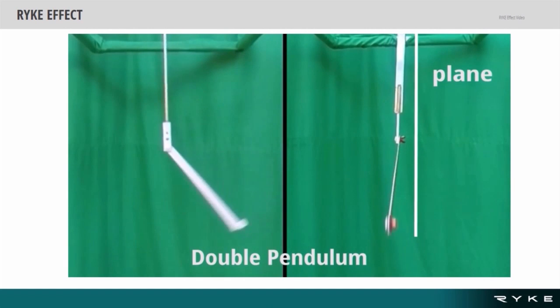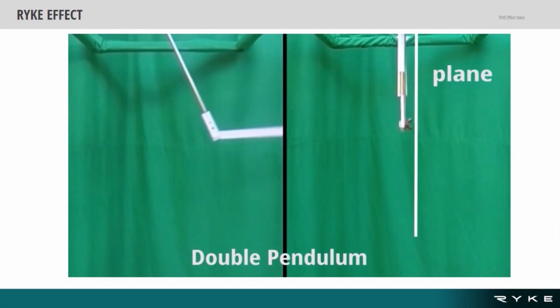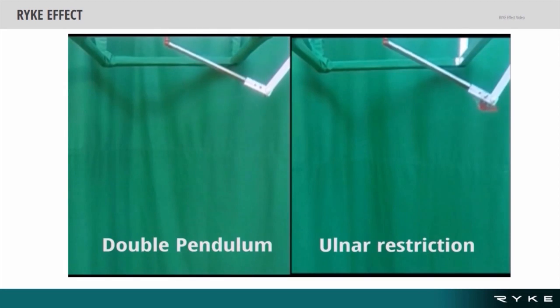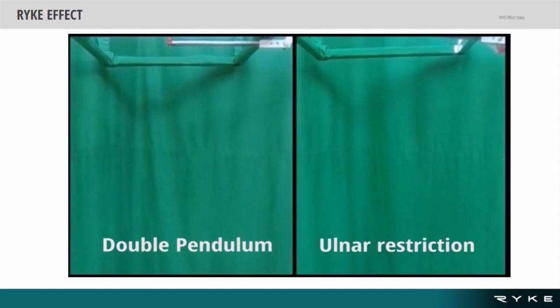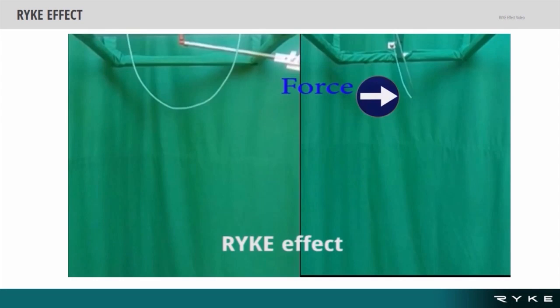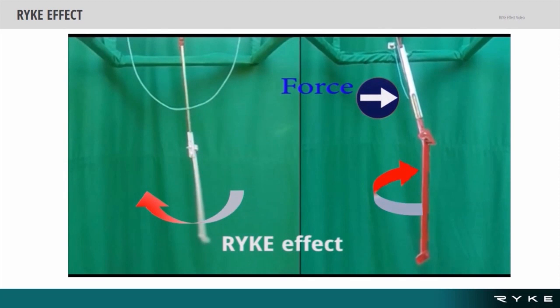Let's now look at a video of the apparatus. First we look at the double pendulum without ulnar bone restriction in its plane. There is no club face closure, so it would be necessary to apply an additional muscle-driven torque to shut the club face. If we now include the ulnar bone restriction, we can see that the club head gets stopped, which is even more reason for a muscle-driven torque.